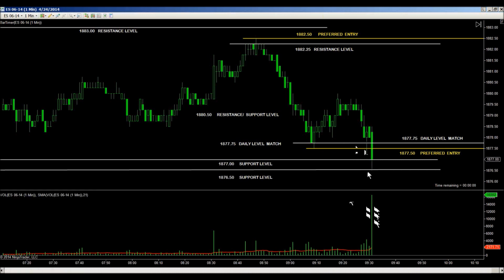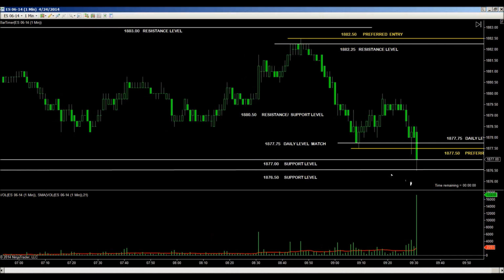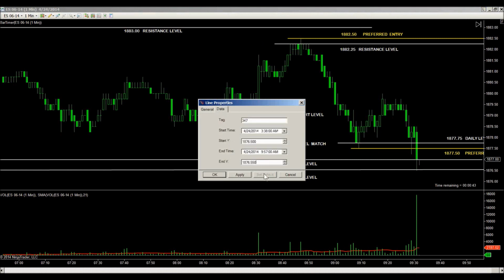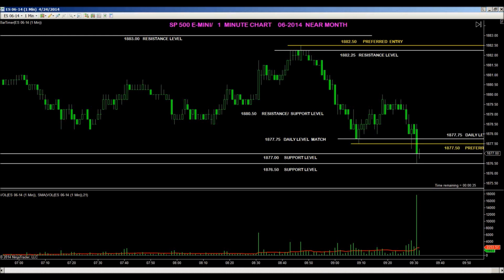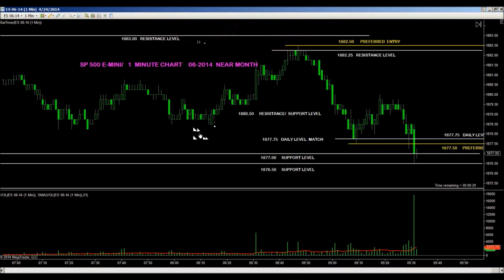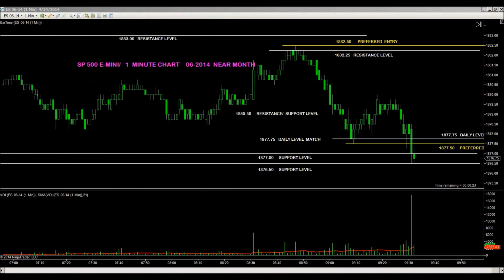The probe already down to this level here at 1870.650 right here suggests that prices should be able to get down on the next bar to that level. The MFI trendline violation complete. Prices are now moving down to the secondary incremental price profit target at 1876.50.